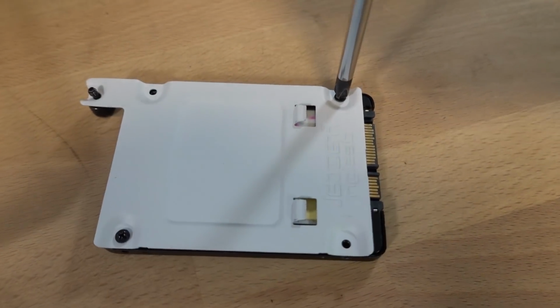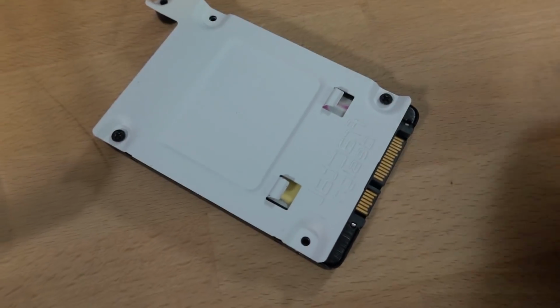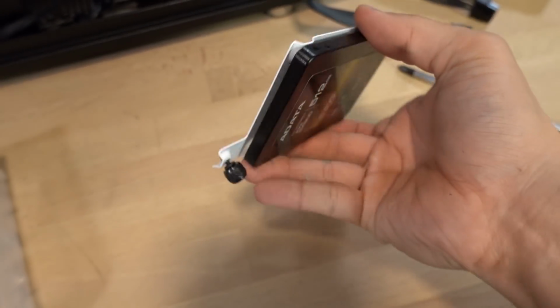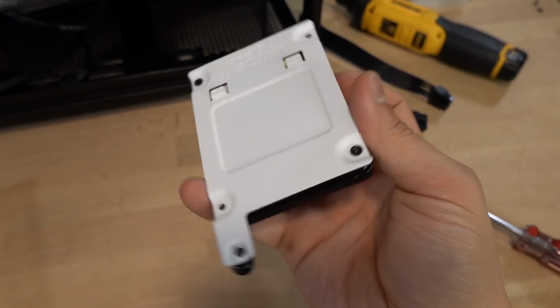Little fun fact, I usually only ever use 2 screws when I'm mounting 2.5-inch SSDs because there's no moving parts. So this is perfectly fine. It's totally solid. It's not gonna go anywhere. And life's too short. Life's too short to use more screws than you need.